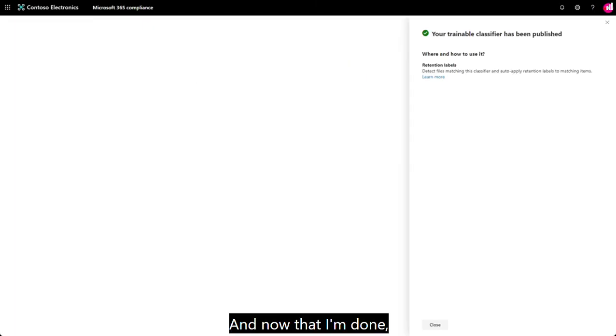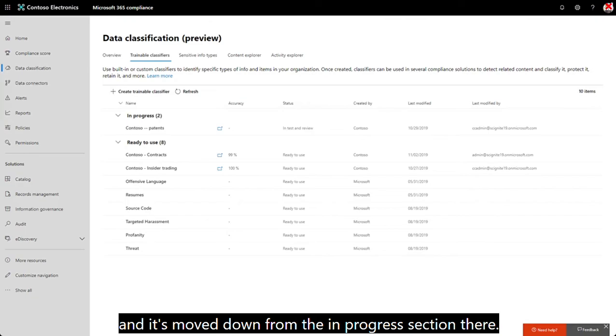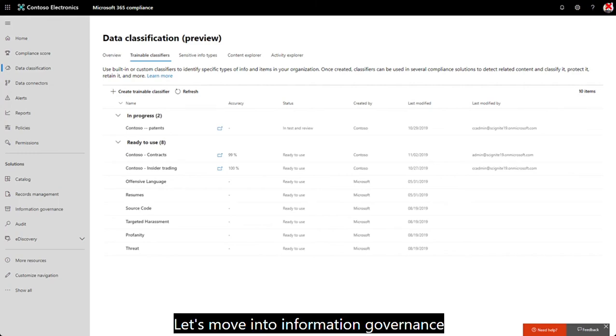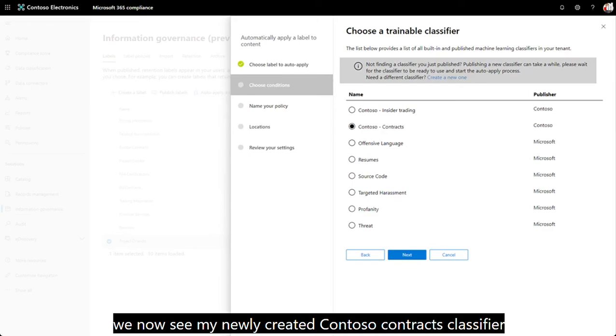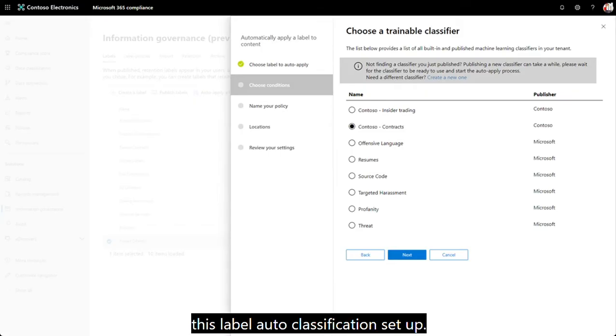Now that I'm done, let's close this window. And now that we've finished publishing, we can see that our classifier is ready to use. And let's move down from the in progress section there. Just to see. Let's move into information governance on the left here. And we'll jump back into our label creation, and notice that in addition to the out-of-the-box classifiers I've always had, we now see my newly created Contoso Contracts classifier in my list of options. So we'll use that and complete this label auto-labeling classification setup.